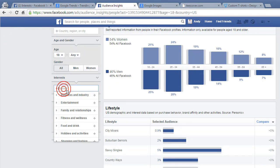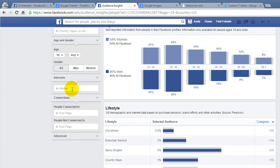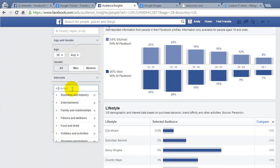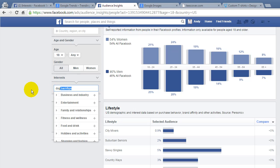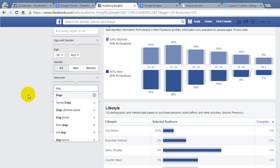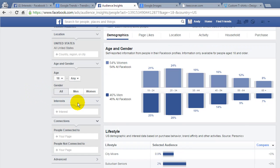Okay, let's see an example of something that's not there. Let's say we want to target dog backflips. If we type in dog, there are options you can choose from. As soon as you type in backflips, there's nothing there that you can choose from. If there's nothing in the drop down, you can't target that. Obviously dog backflips is something you don't want to be teaching your dog anyway, but that's just an example. So if it doesn't appear under this box here, that means you can't target them. That's how you use your audience, and you can just go through it.